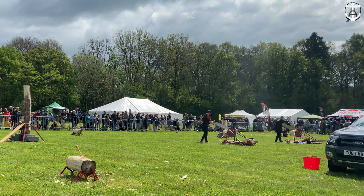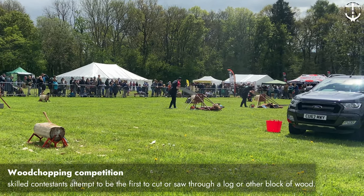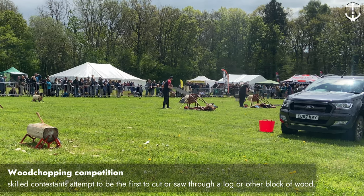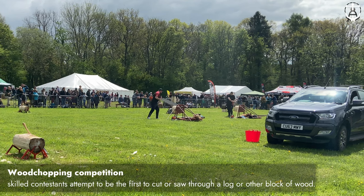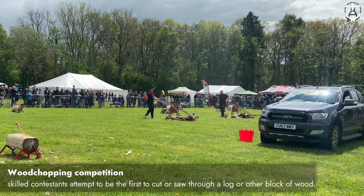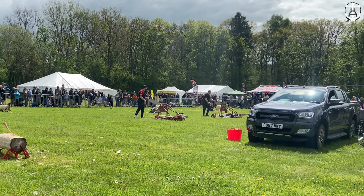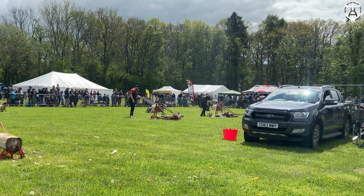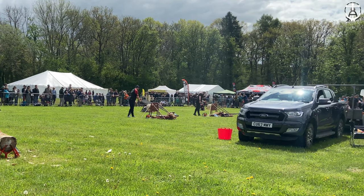So 1, 3, 5 seems to have a bit of a safety thing, but both setting down just for the team. Normally when we do this for a competition, we'll get someone to come out and measure it and make it nice and fair. These guys are just setting in nice and fair and trying to stop now. There we go, right then.